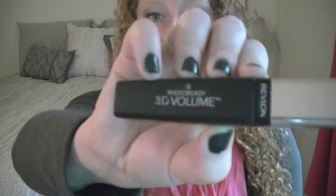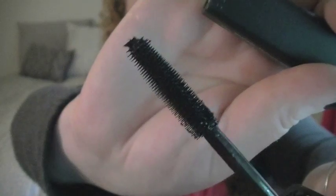And then as always, I have mascara favorites. Last month I tried the Revlon Photo Ready 3D Volume mascara. This is it right here, and this is the wand. It's a plasticky bristle wand, which I love. These latch onto my lashes really well, so I've really been liking this.